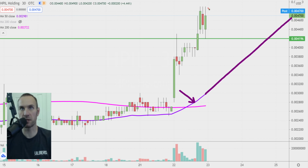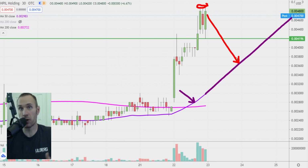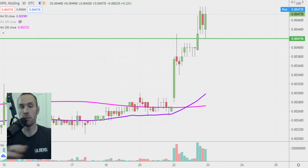Again, depending on perspective, if you're a day trader and you bought right there, I'm sure nobody in that regard wants to see the price drop all the way back down there. But even if that were to occur, like I said, as long as it stays above that purple line, that by definition means that the price is still trending upwards, and that's what you want to see.